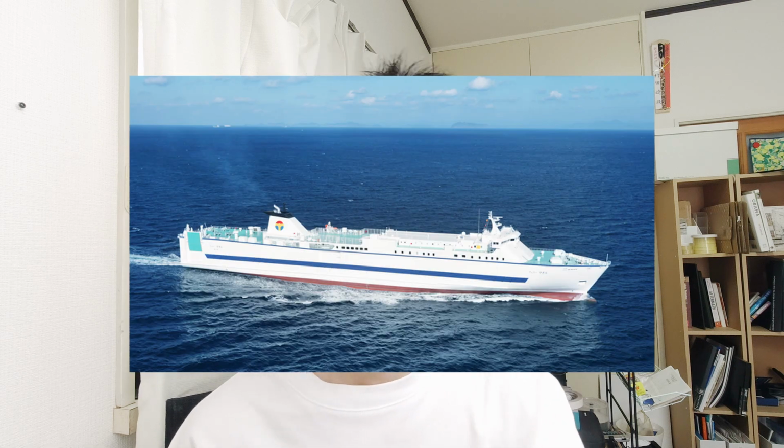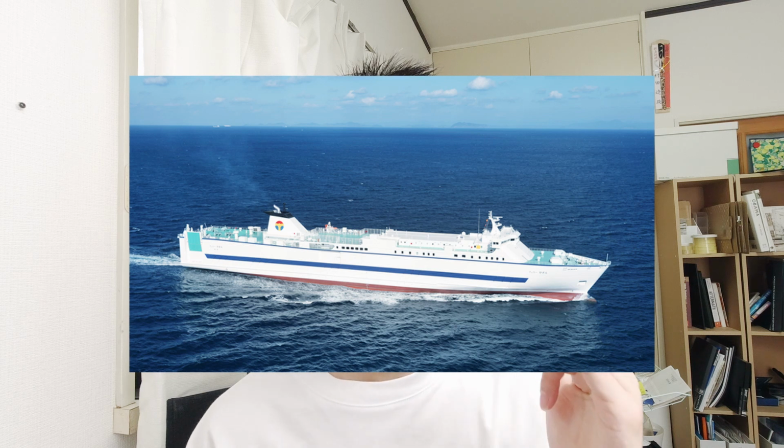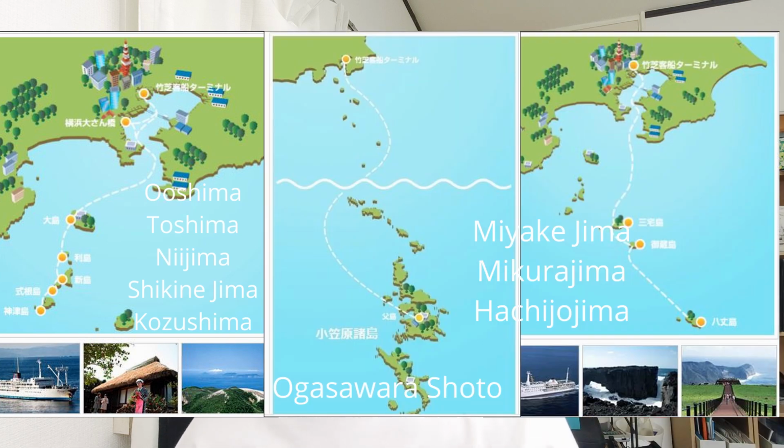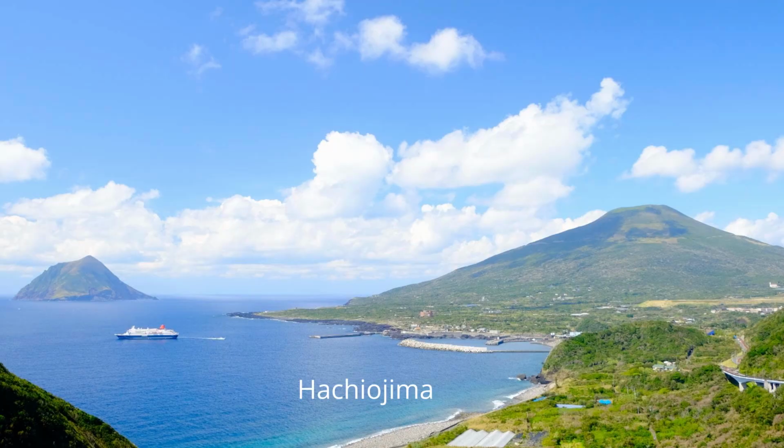And why choose this location, you ask? Because this is one of the locations where you can ride a cruise speedboat to the islands of Tokyo. And you guys might be thinking, but Tokyo's this area, right? Did you know that the islands around this area also belong to the Tokyo prefecture? In order to access these locations, you basically have to ride a speedboat from this terminal to these random islands that I've never been to.